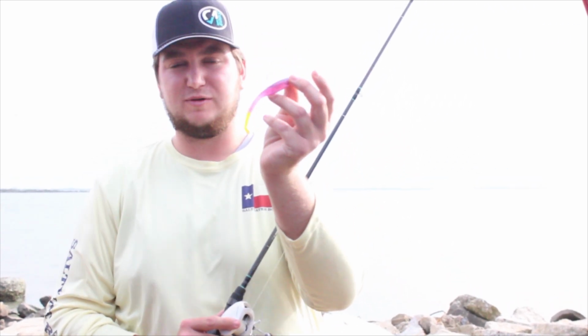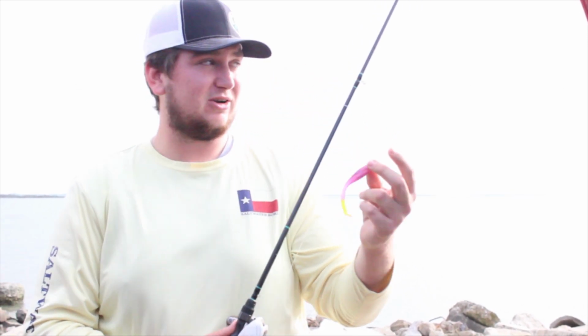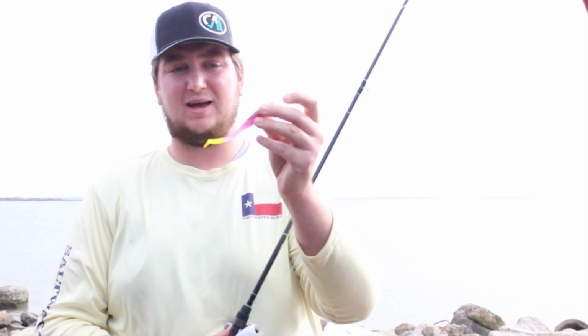And we're going straight artificial. So I just have a 1/4 ounce jig head because it is a little bit windy and that current is about to start ripping. So a 1/4 ounce jig head and then just a Down South. So stay tuned, let's see what we can catch.